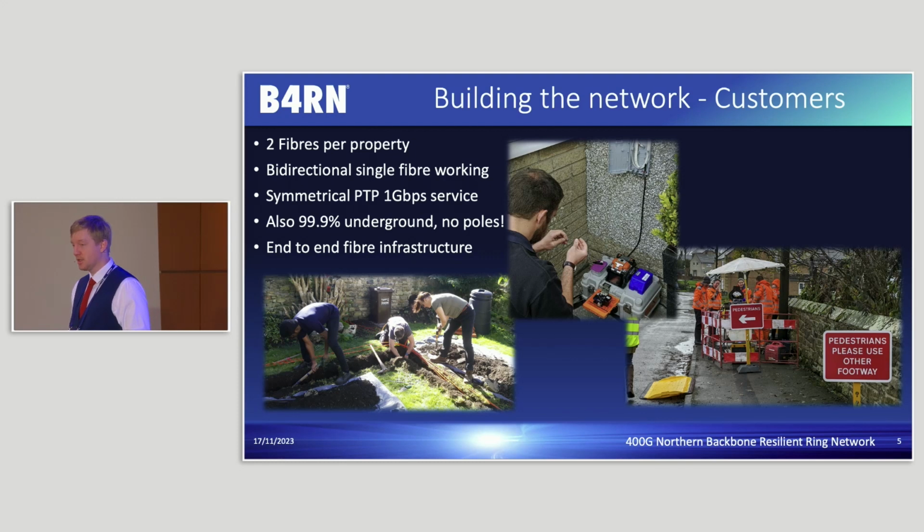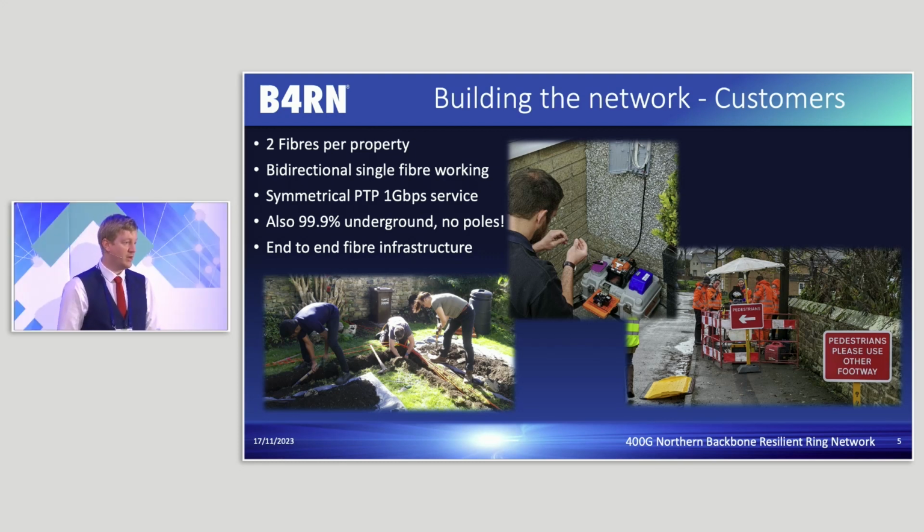Okay, so this is how we connect the customers. Again, we're working on the streets, in the pavements, in the chambers there, but we're also working with chambers that are in agricultural land as well, with relatively easy or difficult access. But the great thing here is we don't use connectorized solutions. It's all spliced all the way, so very, very low losses on the network. The only patch is at the customer end and the cabinet end, and so on.